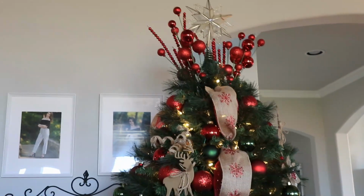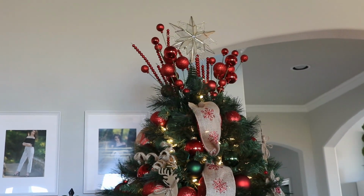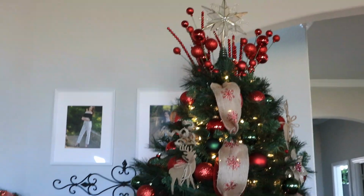I know that's really trendy, but I also like tradition. So I wanted to add the star to the top, but I don't know. Let me know what you guys think. And I did get that star tree topper from Amazon as well.